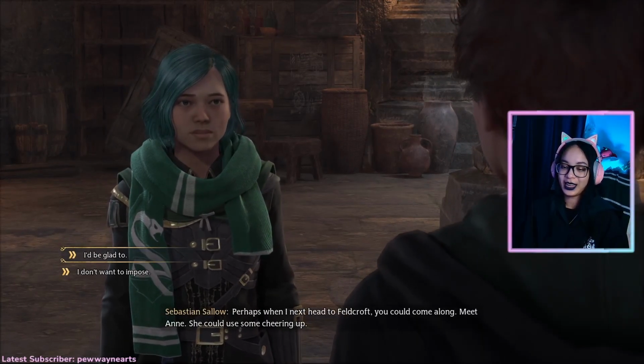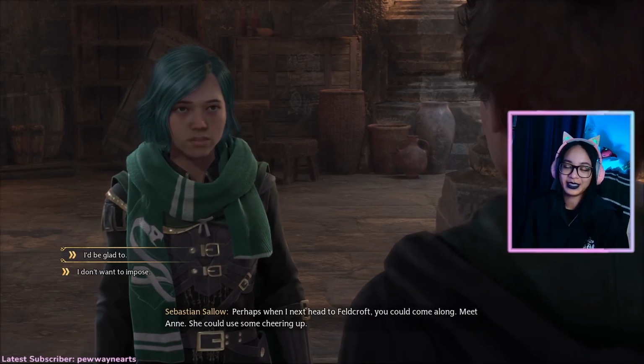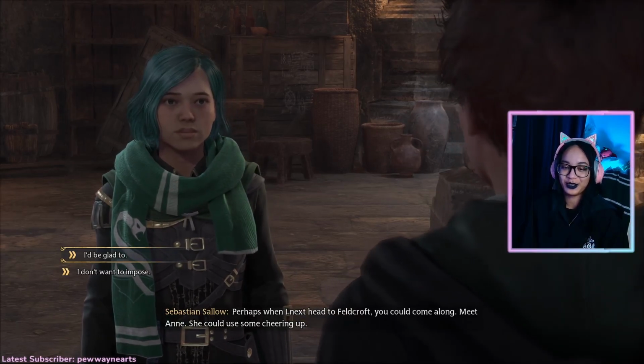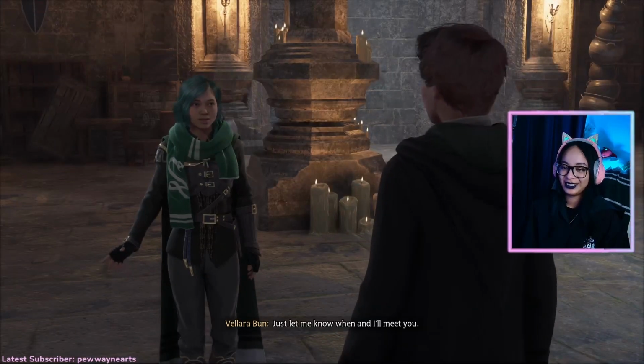So here's what I think's gonna happen. His sister's gonna die of her mysterious consumption. I don't even know if it's consumption. Her mysterious illness that she has. She's gonna die, and then he's gonna go off the rails learning the dark arts and then just going around cursing people. That's what I think's gonna happen.